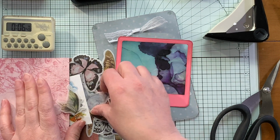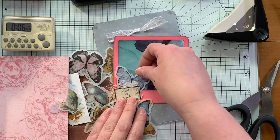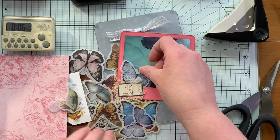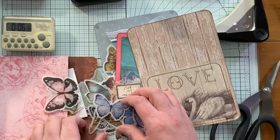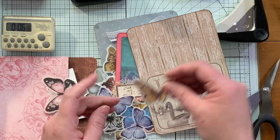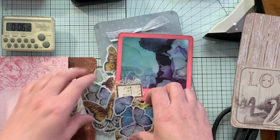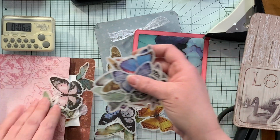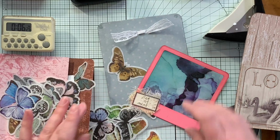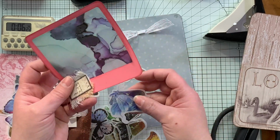Sort of. I felt like it matched better in my head. Now I'm just kind of getting crazy here. I do feel like this needs something, and we have time. Well, I say that, but we'll probably run out. What do I want to use on that? Okay, hold on. Hold on.